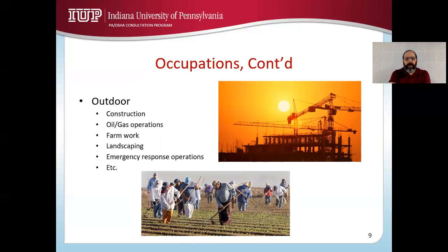For outdoor work occupations, any type of construction, and that would include utilities, oil and gas operations, farm work, landscaping, emergency response occupations. And again, I'm sure there's a host of other outdoor occupations where there's a significant risk of heat-related illness. But generally, common sense will be your guide in terms of what work environments would be more likely to be at higher risk of a heat-related illness. So the pictures there again show examples of work environments where typically you may see those types of issues happen.